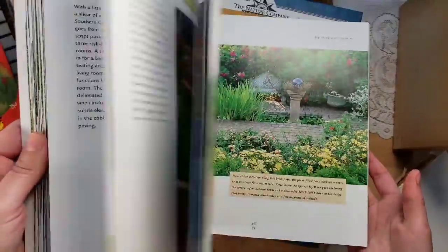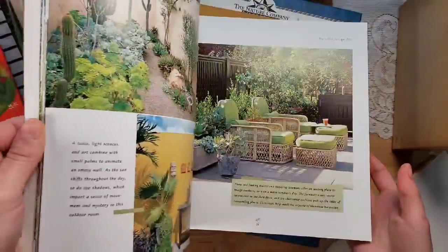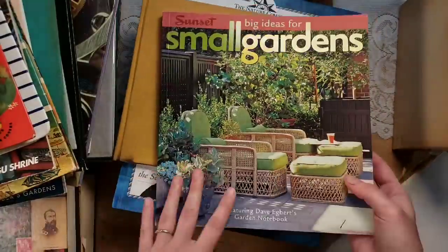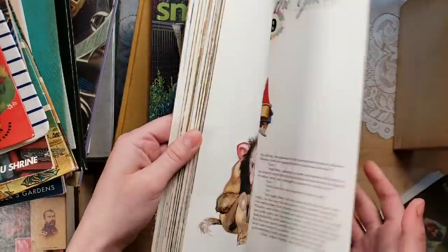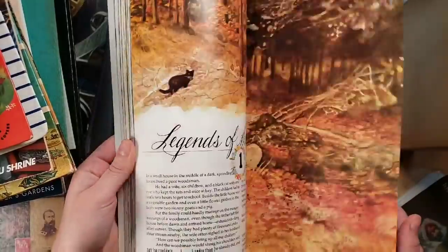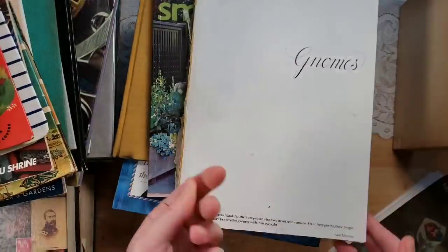And I have a lot of floral books. A lot of these pictures are a little bigger than I would use. So I'm going to pass that on to someone. This is the rest of my gnome book. I think I'm done with gnomes, at least for a long time. And I've taken the pages out that I want. So here's the rest of the gnome book.